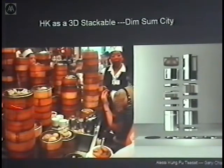The dim sum analogy again. This is a product designed by Gary Chang of Edge, who was supposed to be here. He was our team leader, and he couldn't be here for various reasons, but I'd just like to show this project of his. It's actually a tea set that can be reconfigured like the dim sum baskets in different ways.